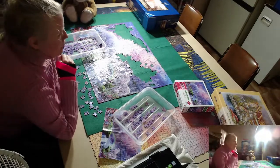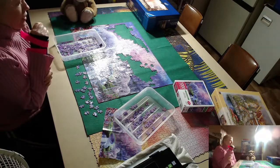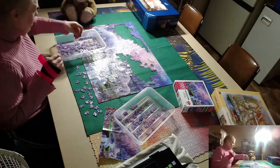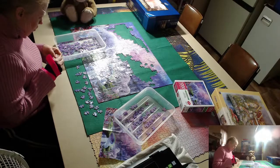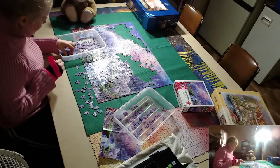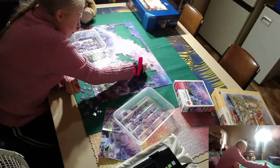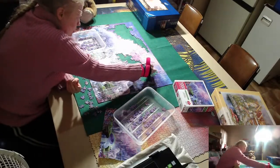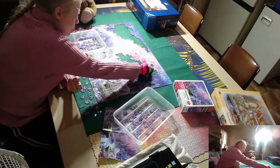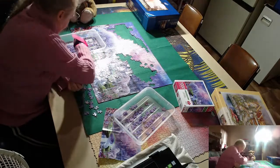It's from Arrow Puzzles. It's a cheaper brand here in Australia, so it's like only $8 at our local Kmart. I don't know if you can get it overseas, but here in Australia, it's like $8 for a 1,000-piece puzzle from our local Kmart.